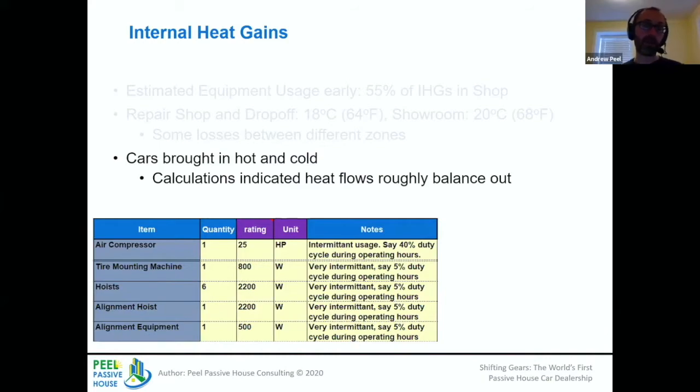And so based on rough estimates of how much heat these cars could contain, as well as how the customers interact and how the dealership deals with the cars, we did some calculations and found that, roughly speaking, the energy flows of heat gains and sinks balanced out. Ultimately, again, this is an estimate. We'd have to do some detailed monitoring to figure out how accurate this is. But it's our best estimate.